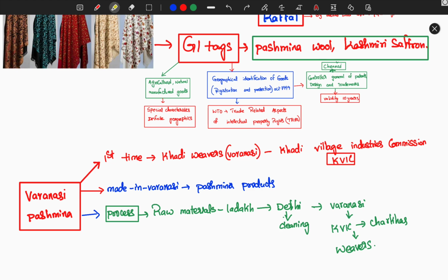Raw materials will be collected from Ladakh and sent to Delhi, where the cleaning process will be done. After that, these products will come to Varanasi, where KVIC weavers will use the charkas to spin and weave and make products based on Pashmina, and then they will be sent to the market. Now let me give my opinion.